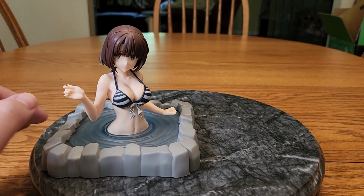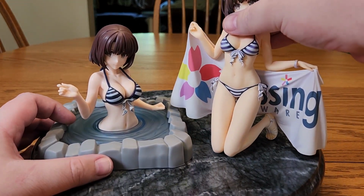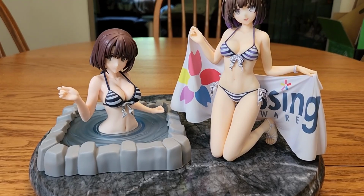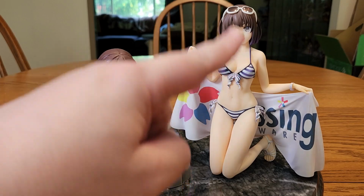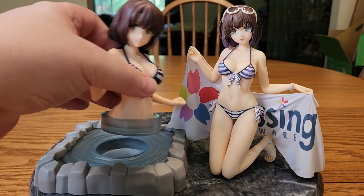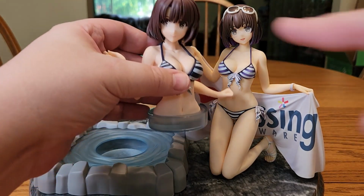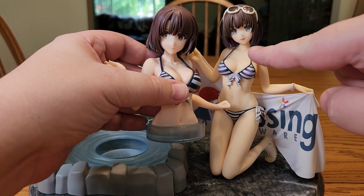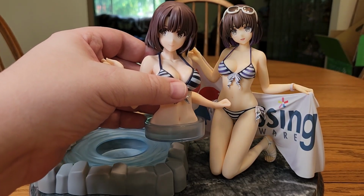If I slide her off to the side, we'll go ahead and pull up Good Smile's Bikini Megumi and do a little comparison. So obviously, Good Smile's is taller because she has legs. But if we bring her up closer, we do see that this one is a larger scale. So this is a 1/7. This is the Thermae Yu, which is basically, in my opinion, a 1/6.